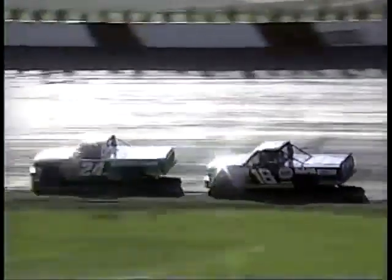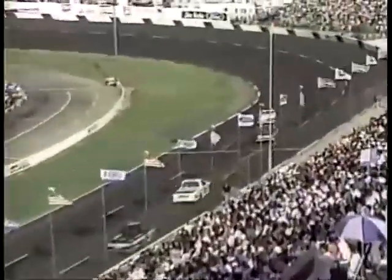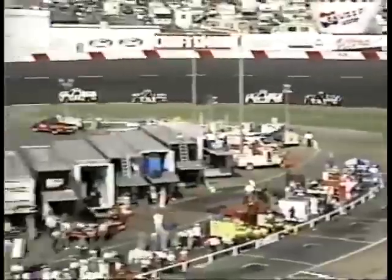11 trucks still on the lead lap. Well of a race here today. And not that much of an attrition list either. 1, 2, 3, 4, 5, 6, 7 are out of the event. That is all from the starting field of 36.